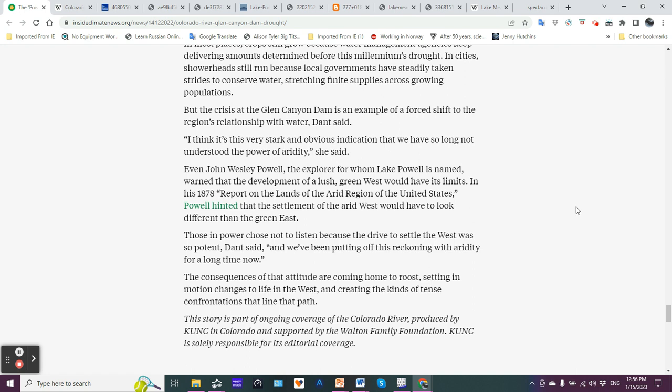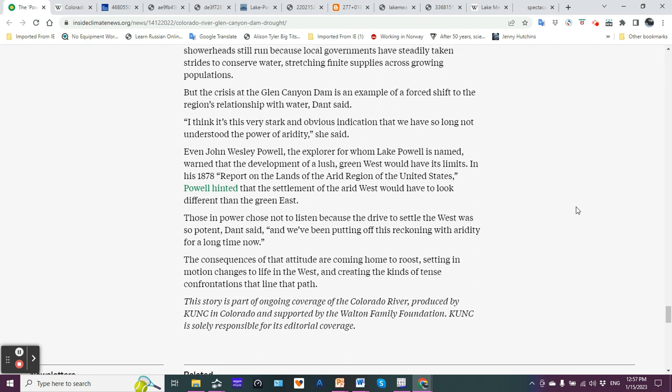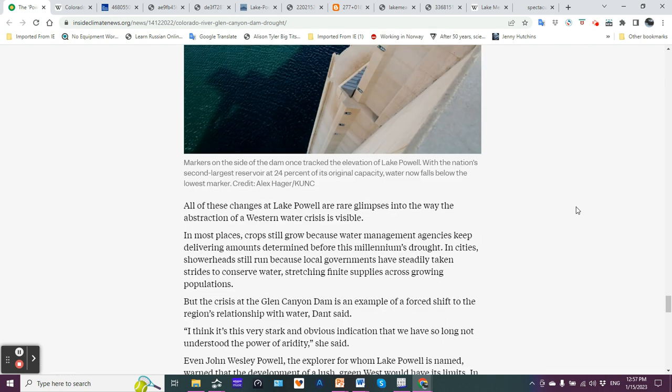"I think it's this very stark and obvious indication that we have so long not understood the power of aridity." Even John Wesley Powell, the explorer for whom Lake Powell is named, warned that the development of a lush green West would have its limits. In his 1878 report on the lands of the arid region of the United States, Powell hinted that the settlement of the arid West would have to look different than the green East. Those in power chose not to listen because the drive to settle the West was so potent, Dant said, and we've been putting off this reckoning with aridity for a long time now. The consequences of that attitude are coming home, setting in motion changes to life in the West and creating the kinds of tense confrontations that line that path.